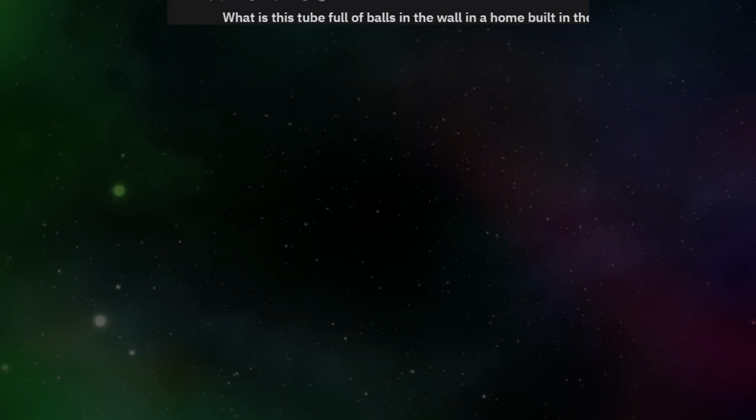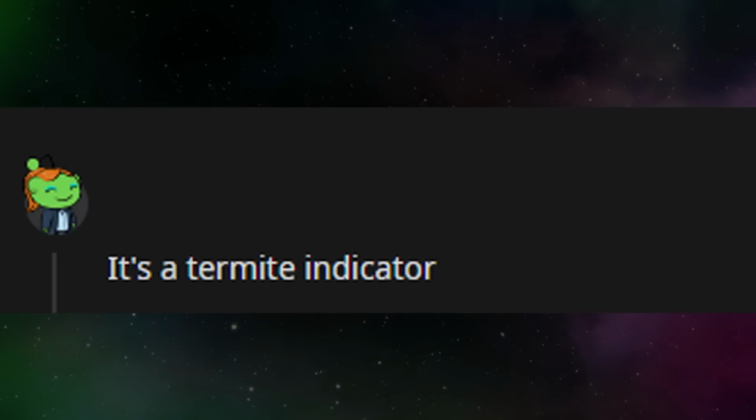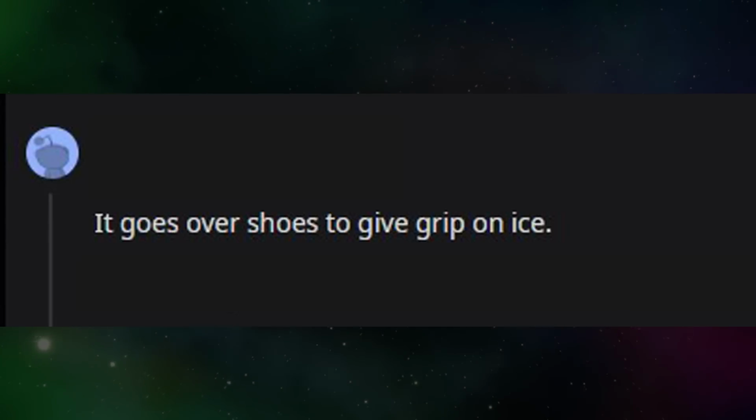What is this tube full of balls in the wall in a home built in the mid 90s? It's a termite indicator. Found in my dad's room, really hoping it's not a Shrek's thing. It goes over shoes to give grip on ice.